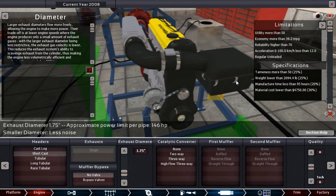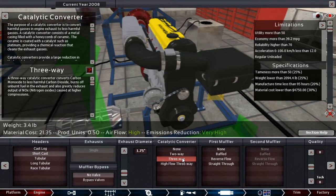Now, we have to build this to certain restraints. Oddly, emissions is not one of them, probably because this is an easier challenge. So, I'm going to put the 3-way cat on there, but I've got to keep in mind that if I get desperate, I can probably take that off and try to get some higher scores.